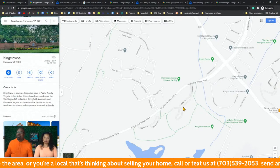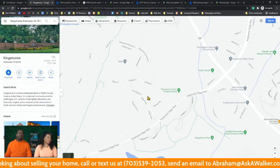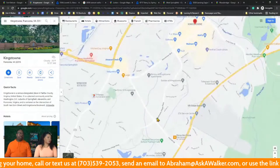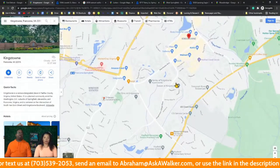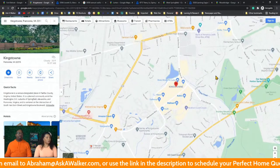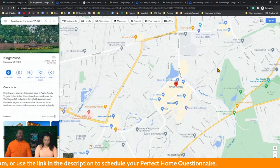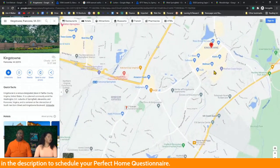We would love to have you as a neighbor. And we live right over here in the south part of Kingstowne. Kingstowne is divided into what is called villages. So they have South Village. This middle part right here is called Middle Village. And then we have Kingstowne North up here. Kingstowne North was developed last in the community.